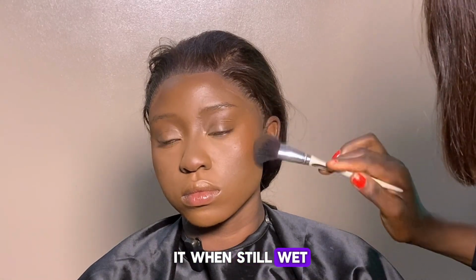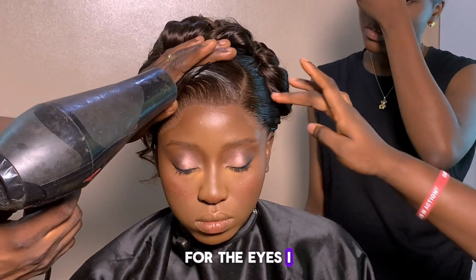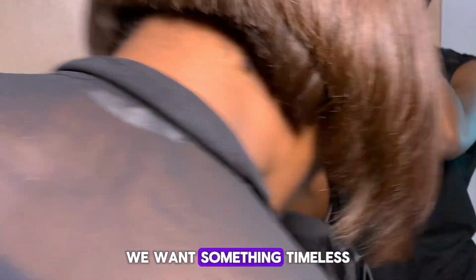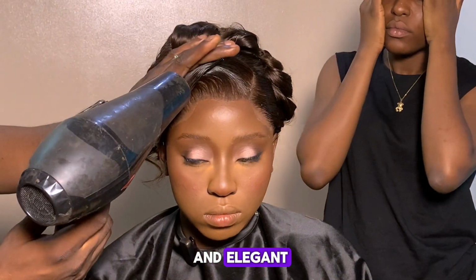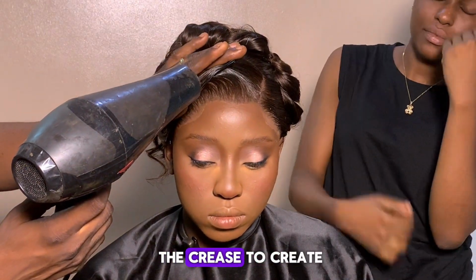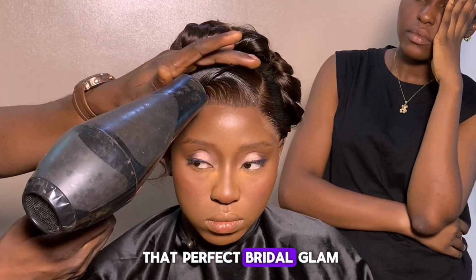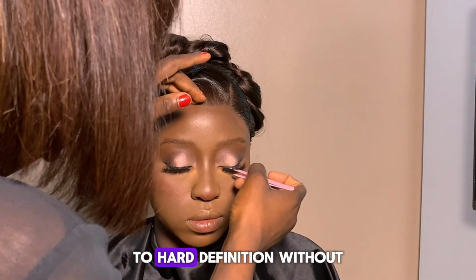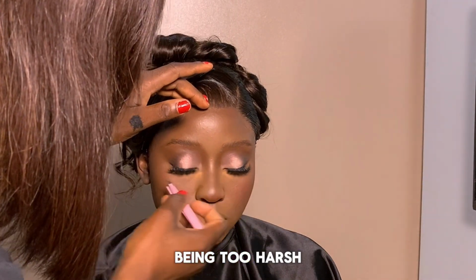For the eyes, I used my go-to neutral eyeshadow palette. We want something timeless and elegant, a little shimmer on the lids and matte browns in the crease to create that perfect bridal glam. Keeping the eyeliner soft and smudged to add definition without being too harsh.